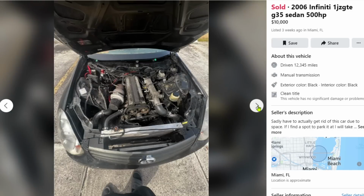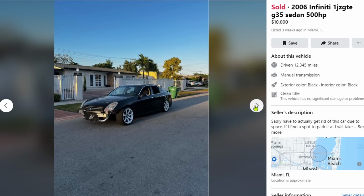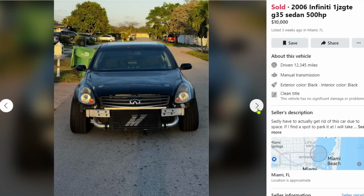These things, guys, if you have a G35, put that in a garage and don't let anyone steal it from you, because eventually it's going to be worth like $1 million. All of these are ending up at takeovers and they are getting destroyed. Just throw yours in a garage, wait 20 years, and you're going to be sitting on a gem. Anyways, yeah, this is a G35 sedan with a 1JZ swap.